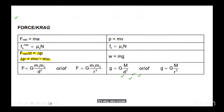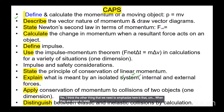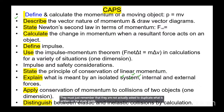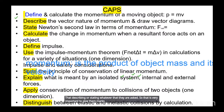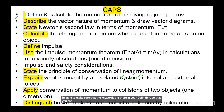In the data sheet, you are given... Dr. Letsolo, going back to that slide again, thank you. Yes, I think the other thing that we need to emphasize here is that when they are asked to state Newton's law or momentum, whatever they're asked to do, they must remember that they are not asked to duplicate what is written in the study guide, but to make sure that they understand and have the key words that describe or state whatever they are asked. That is very important to give them marks. Make sure that the key words are there in your definition so that you can collect maximum marks.